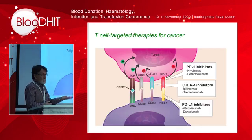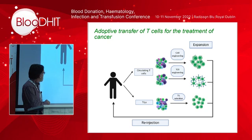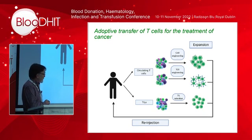This finding has led, 20 years later, to immunotherapies that involve the use of lymphocytes: the checkpoint inhibitor drugs that can remove inhibitory signals from lymphocytes, and also the cellular therapies, which we're particularly interested in. You can take lymphocytes engineered to express chimeric antigen receptors to target them to the tumor, or engineer them with T-cell receptors that are specific for tumor antigens, or you can go in an unbiased way and just take tumor-infiltrating lymphocytes, grow them up in vitro, and transfuse them back to the patient. And CAR T-cell therapy is actually becoming a reality here in Dublin.